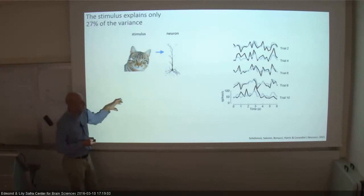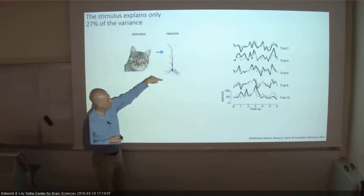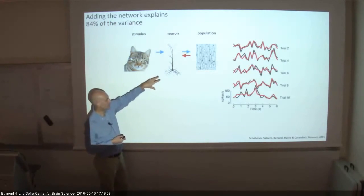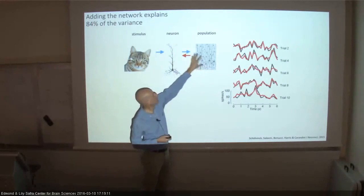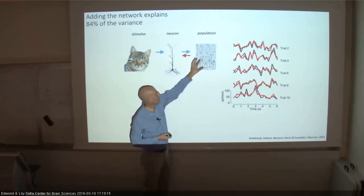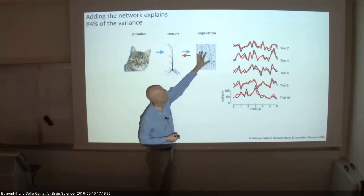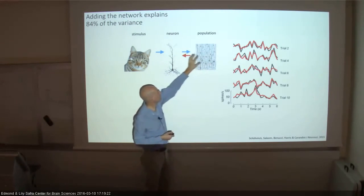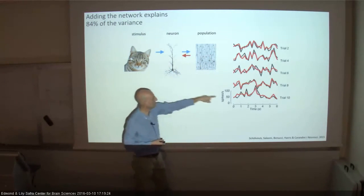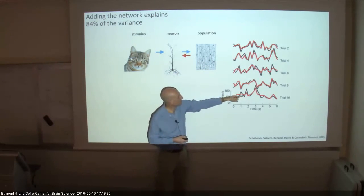And one way to study it is to record not just from that neuron, but also from those other 96 electrodes around that neuron, right? From a population to which this neuron belongs. If you use as regressors, and you can cross-validate to know that you're not overfitting, the activity of these neurons in response to the stimulus, suddenly your predictions of the activity of this neuron become very, very good. So I'm going to go back.